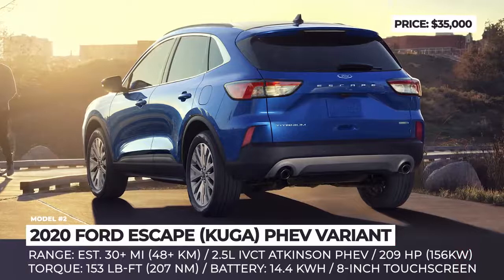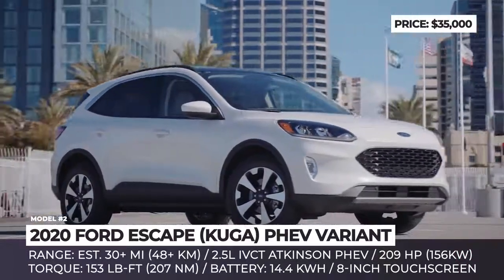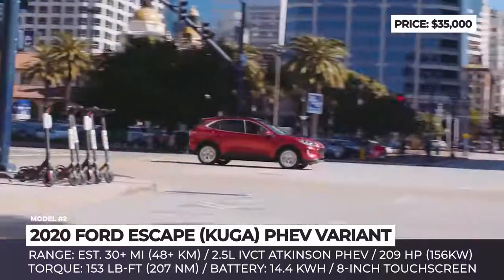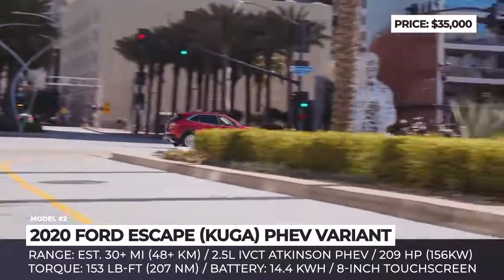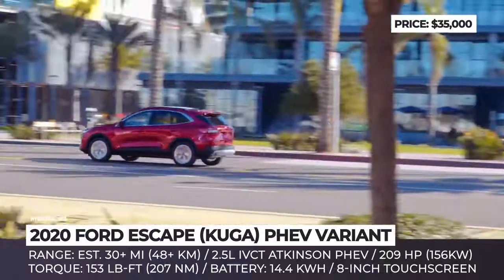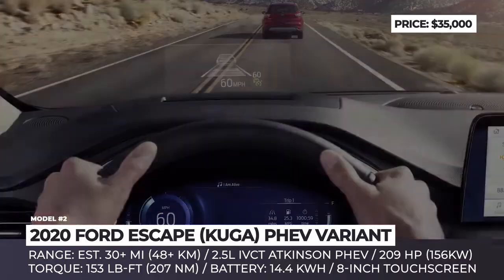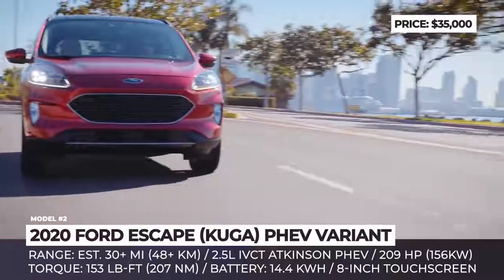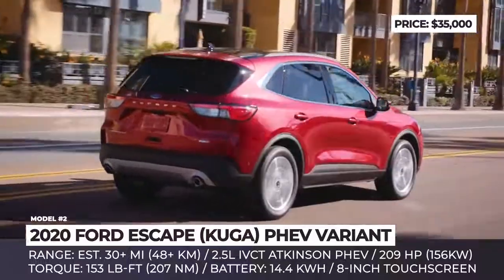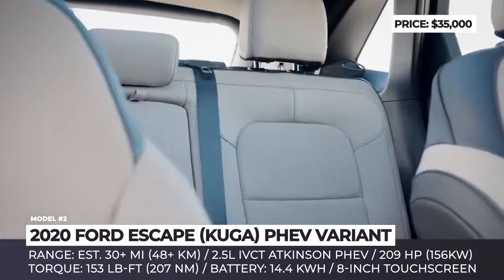Ford Escape. The 2020 model year of the Ford Escape, aka Kuga on the European market, becomes unrecognizable, acquiring the latest front fascia design shared by the other Ford models, such as Fiesta and Focus. In addition to the exterior changes, the American is getting a new plug-in hybrid powertrain with a 2.5-liter IVCT Atkinson cycle engine at heart. The PHEV makes 209 horsepower and 153 pound-feet of torque and is coupled with a 14.4 kWh battery, which should be able to cover an estimated 30 miles of range.